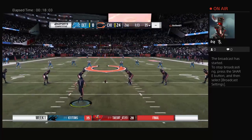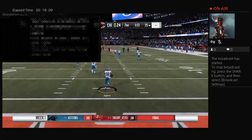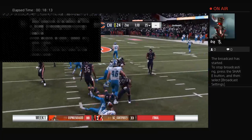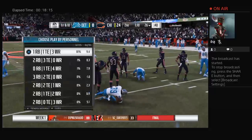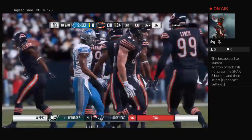Here's Parkey now, set to... That's fielded in the end zone. And he'll get it up to about the 26-yard line, just across the 25. And Detroit getting set to go now.